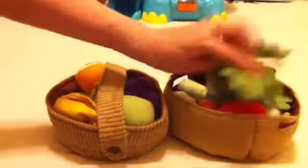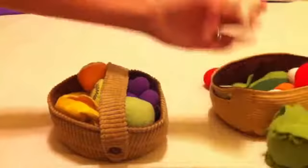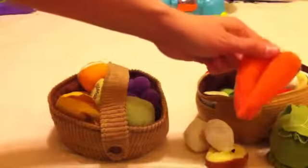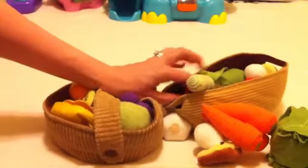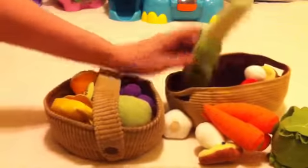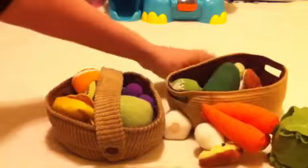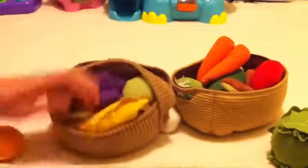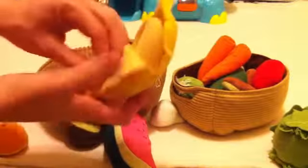This is the lettuce, and it has individual lettuce leaves you can pull off. This also comes with garlic and mushroom and some carrots. What's great is I've seen similar sets that sell for like $20, and these are between like $5 and $10 at IKEA. Really detailed. There's a leek and some okra and some tomatoes. Then the fruit section comes with a watermelon, and a banana that you can peel, which is super cute. Everything is just really well detailed.